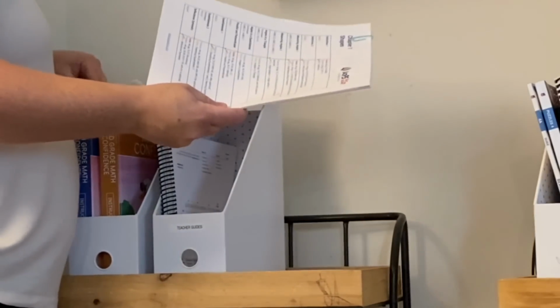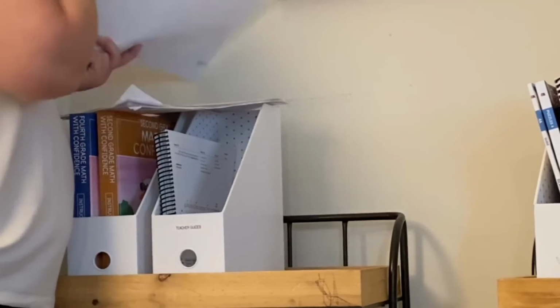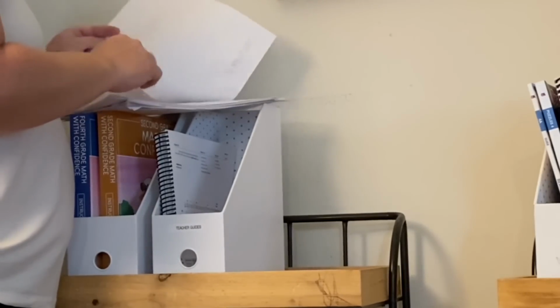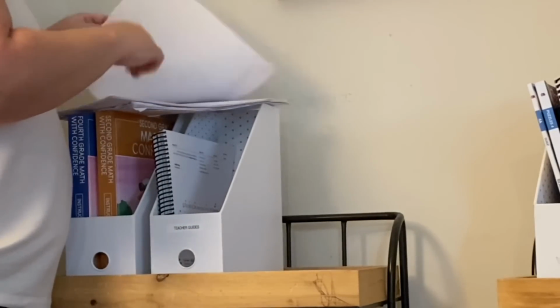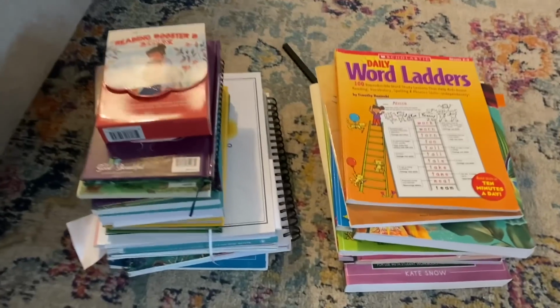Maybe it's a certain category of toys or books or even a magazine pile that you just don't want anymore. And ruthlessly giving away a category or trashing it or decluttering it is a great way to make leaps and bounds with decluttering. This here is the Michael Clay Thompson curriculum. I'm getting rid of that. I already have a friend I'm going to gift that to.